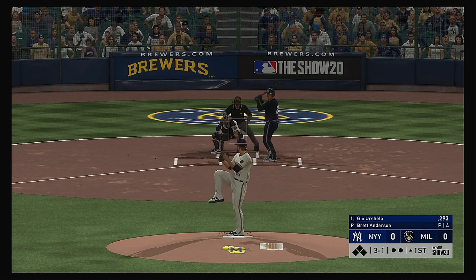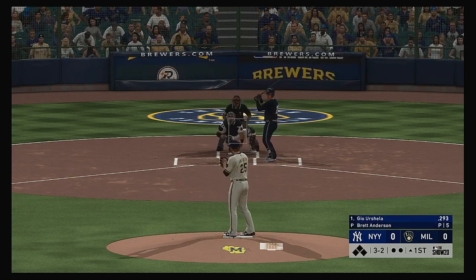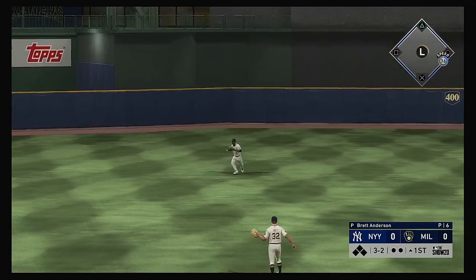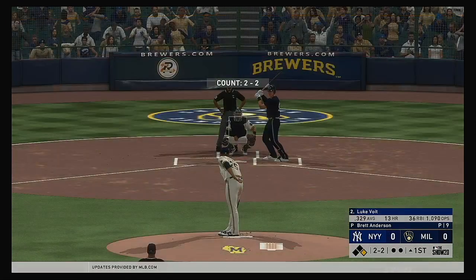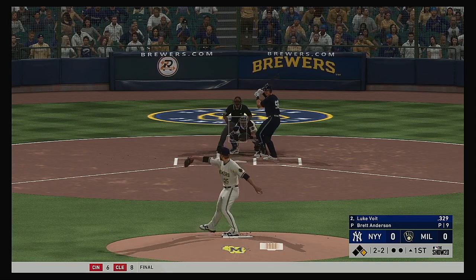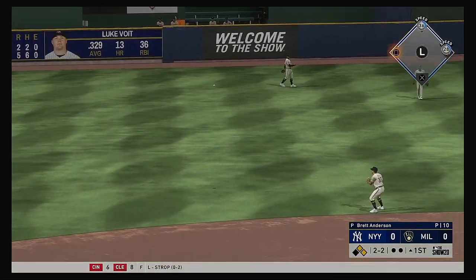The 3-1 pitch is in there for the second strike. Back up the middle, and this will find its way into center field for a leadoff single. The first baseman, Luke, stepping in now, Luke Voigt. Into center field, line drive, base hit.